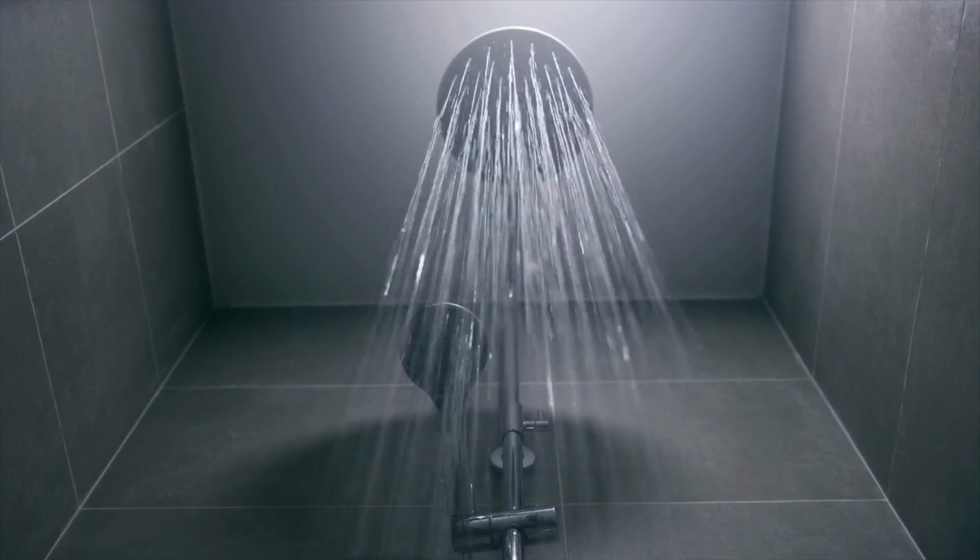You're going to start with things like your utilities. Are you already on a water meter? If you're not, then get yourself on one, because that is a most likely way of being able to save yourself some money, especially if you're just one or two people in a larger house.